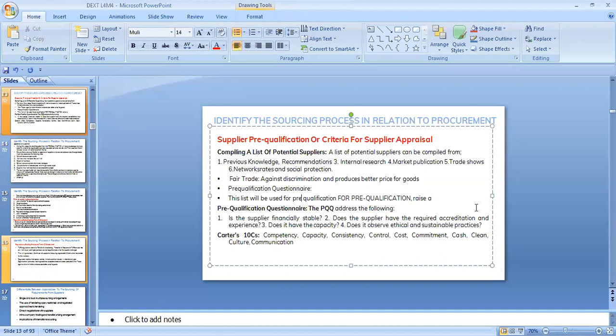The PQQ addresses certain things. It addresses the supplier's financial stability. It also looks at whether the supplier has the required accreditation. Are they that experienced, looking at what we are looking for? So there are certain questions you would ask in the PQQ that will help you to know if they have 5 years experience. For instance, do you have 5 years experience? Do you have 10 years experience? Or how many years experience do you have? If it's in the questionnaire, when you receive it, you would know the supplier that is qualified, right?